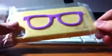But before I start, I got a really cute phone case, which has these really cute nerd glasses on them. And the nerd glasses are like purple, and the phone case is yellow. So I'm really happy about this.